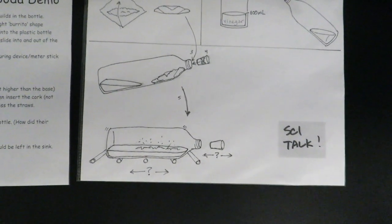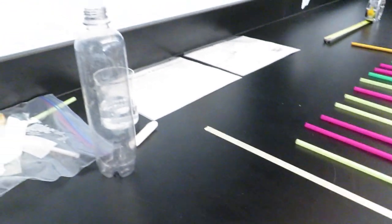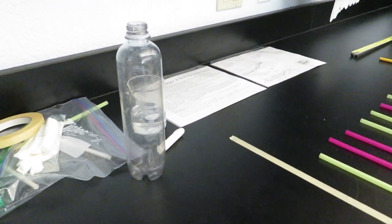So please write down your prediction. What do you think is going to happen? What's going to happen to the cork? And is anything going to happen to the bottle?